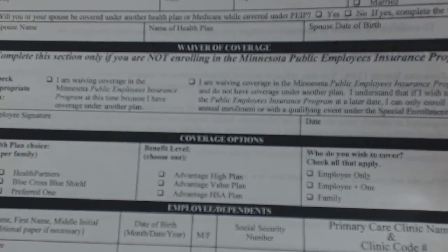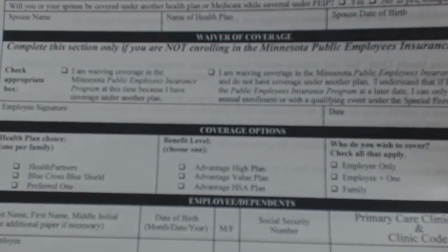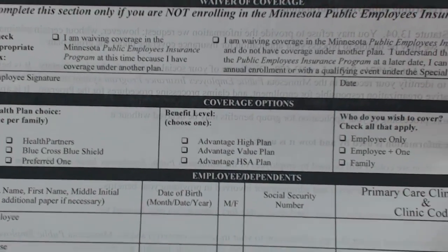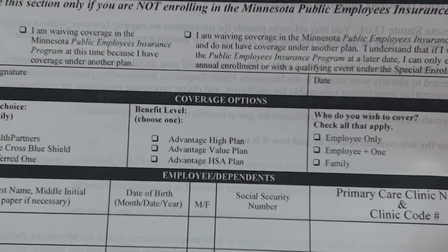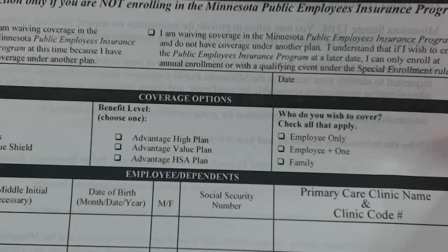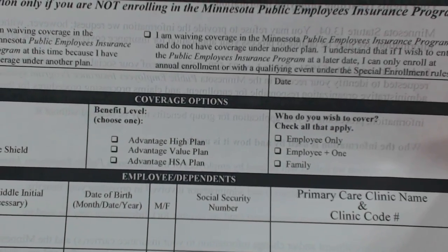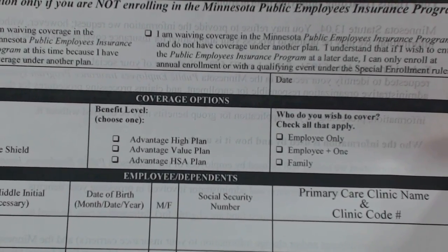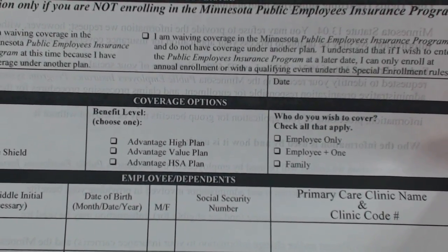Now you're going to make your choices under coverage options. Left-hand side, you're going to pick your network: Blue Cross, Health Partners, Preferred One. Middle box, you're going to choose the plan, high, medium, or low: advantage, value, HSA compatible. The right-hand side, you're going to choose whether you have single or family coverage. In this case, if you put employee plus one, that's the same as family.